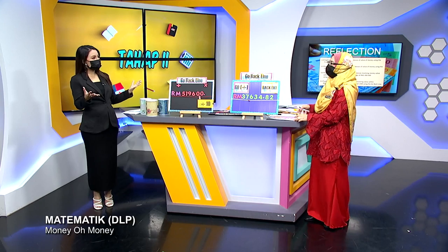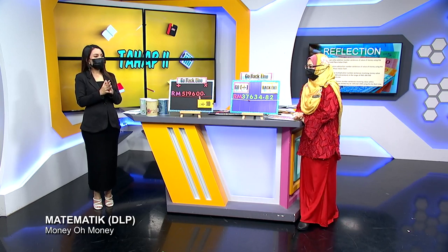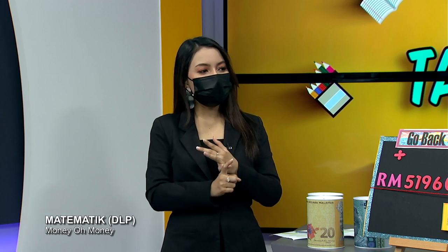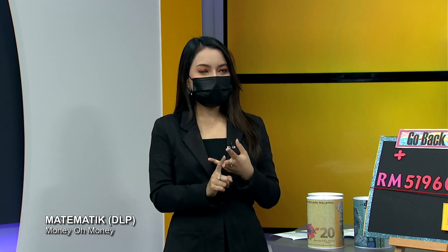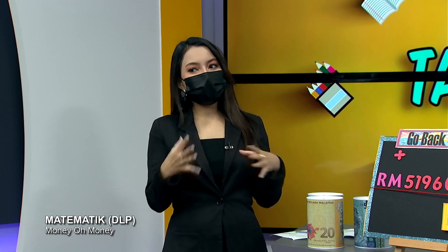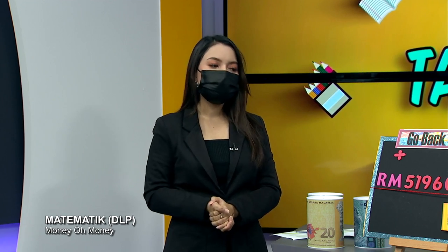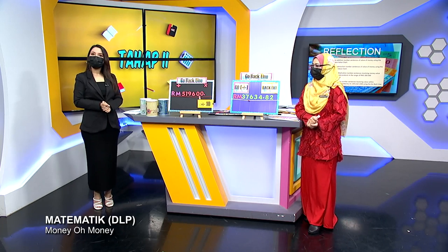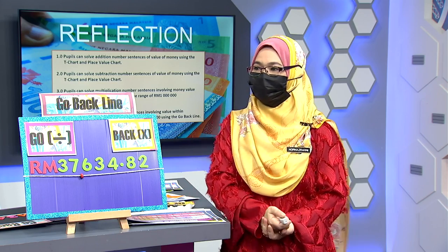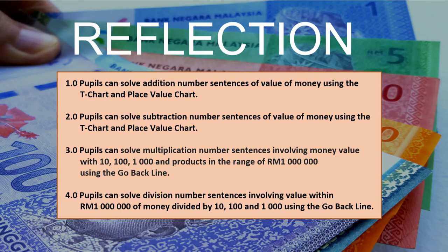Our reflection today, since we've used the T-chart and also the place value chart for subtraction, addition, multiplication and division, teacher. What can we learn from today's lesson? Pupils can solve addition numbers and the value of money using the T-chart and the place value chart. Number two, pupils can solve subtraction numbers and the value of money using the T-chart and the place value chart.